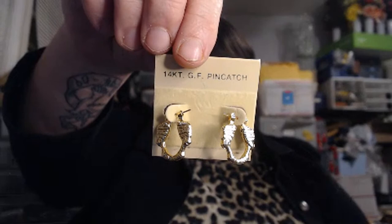Number 26. Okay, guys, this is a 15-pair earring lot. 15 pairs of earrings. We're going to start at $15. That's a dollar a pair, guys. You cannot beat it. Some of them are still on the card. You've got 14-carat gold-filled pin catch earrings. They're 14-carat gold-filled, they say. Still on the card. That's one pair.